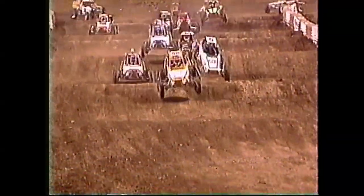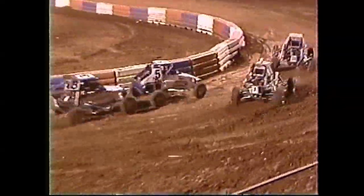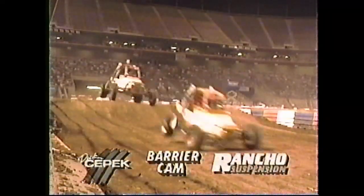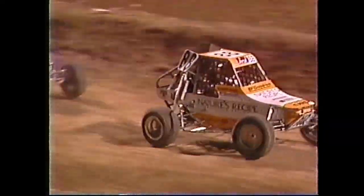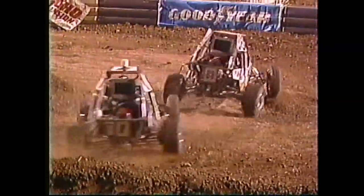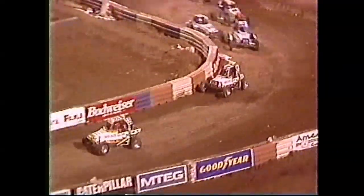Shannon Millen takes the lead as they come down the rhythm section for the first time. Jimmie Johnson to the outside, trying to make a move on Millen, even as we have only one lap in the bank tonight. The leader out front is Shannon Millen. Jimmie Johnson right on her, and not too far behind is Joe Price. Oh, and Jimmie gets a little sideways, opens the door for Price.